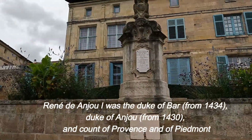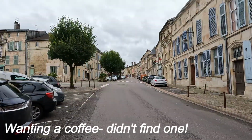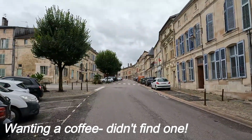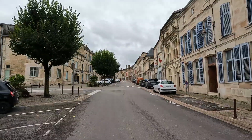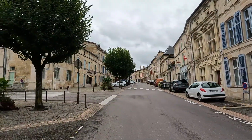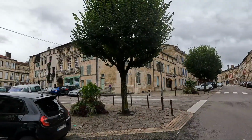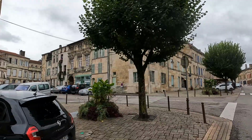There you go, there's the date there, 1757. We might be able to score something warm up there. It's not cold, but a bit warmer would be nice. Oh, look, just gorgeous. Love the architecture.